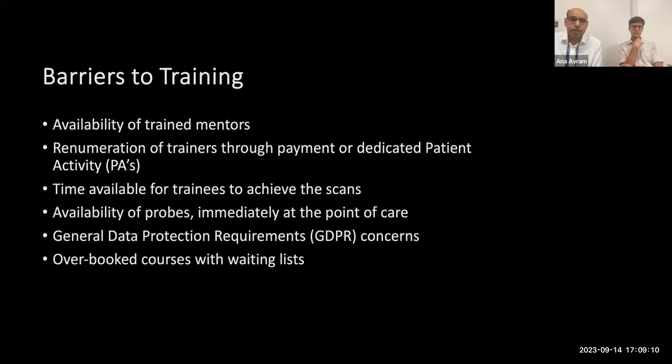Dom and I have both been through the training programs for different types of POCUS accreditations, and we've identified some of the barriers that we've encountered. These are the availability of trained mentors, those mentors having time allocated to them, whether it's financial time allocated to train people and being paid for their expertise.